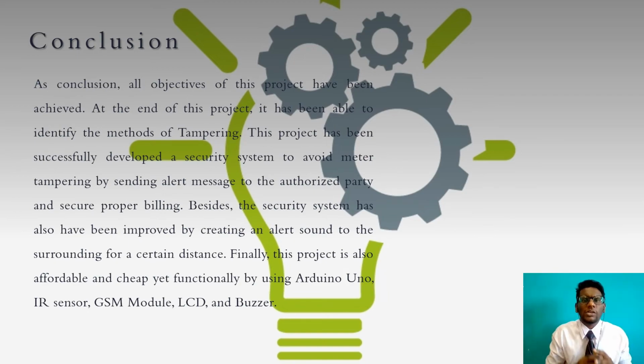Besides, the security system has also been improved by creating an alarm sound to the surroundings for a certain distance. Finally, this project is also affordable and cheap, yet functioning, by using Arduino Uno, IR sensor, GSM module, LCD and buzzer.